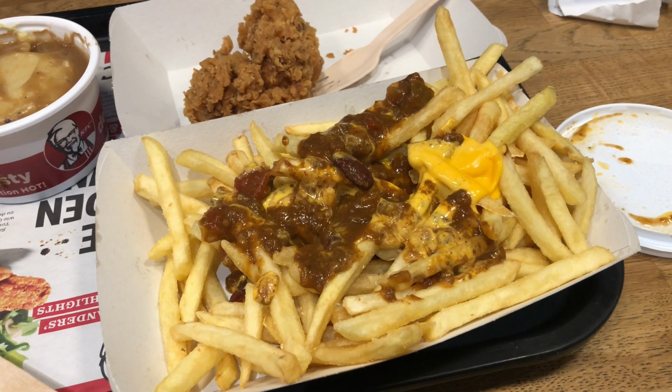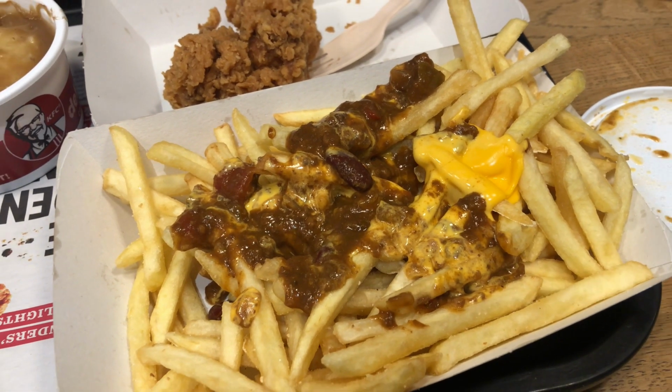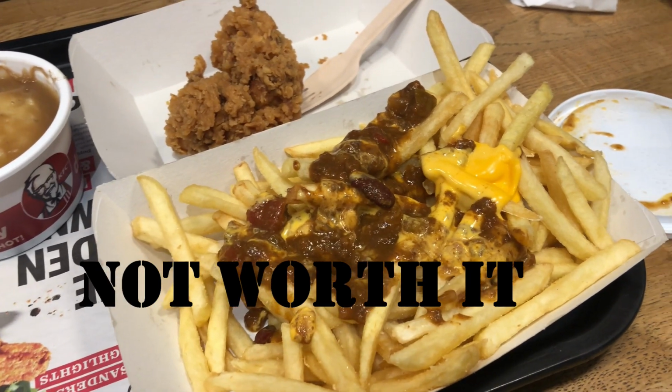So you have the option to get chili cheese fries. I don't think that's at KFC in the States. So I got the spicy chicken wings. They're really good. They're very crunchy. It's not too spicy, but I'm ready to drink something right now.